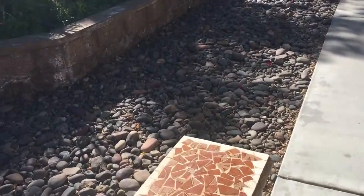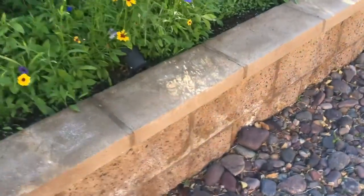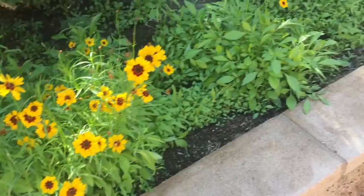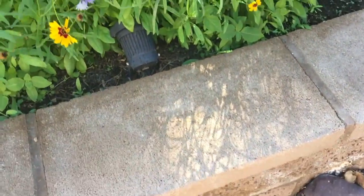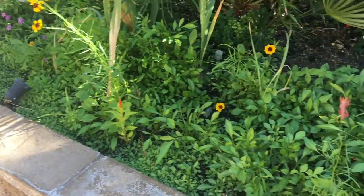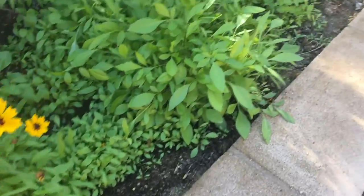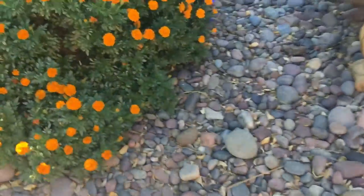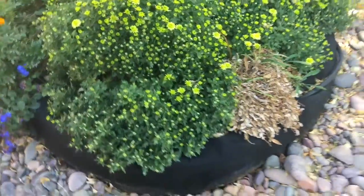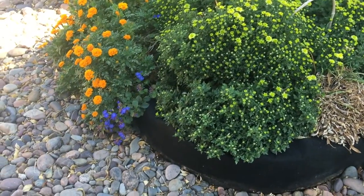I think the flowers that are coming in this bed the most are those ones called tickweed, I think is what those are. There's some blue ones though too that are pretty, or purple. And there's just a ton of them coming in. It'll be pretty. This mum, I think it was called the lime mum, so it's kind of got a greenish flower to it. Kind of interesting.